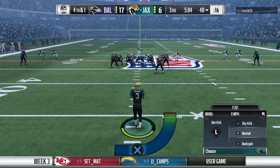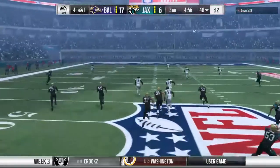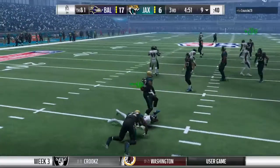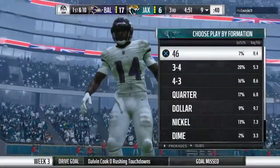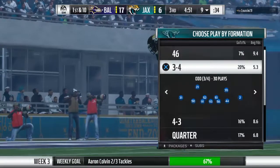Here's Brad Nortman now as he's on to punt for Jacksonville. Oh, he takes it in, doesn't let it bounce. He takes it at the 2. It'll be a 47-yard punt with a net of 40 following a 7-yard return. And the Ravens will get it. 1st and 10 from deep in their own territory.